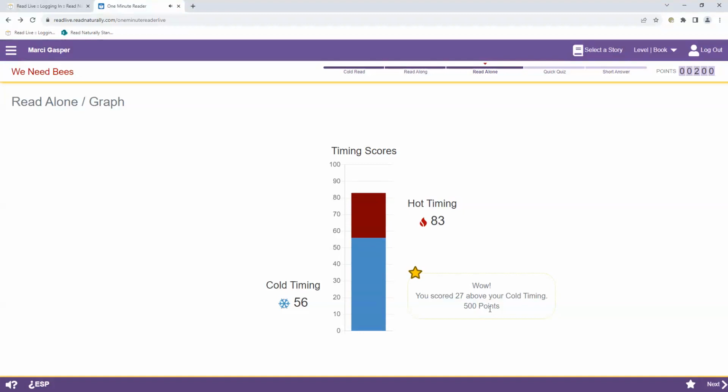Look at how many words per minute you read. All right, the student keeps earning points and they see their cold timing compared to their hot timing, which of course they get very excited about.